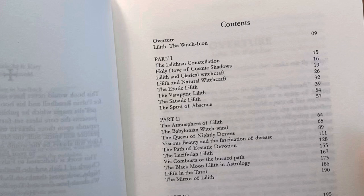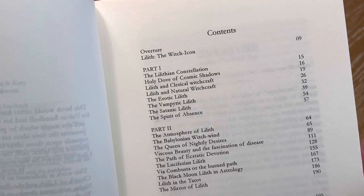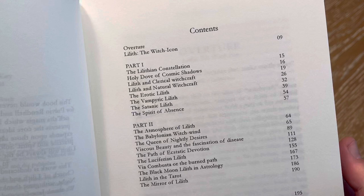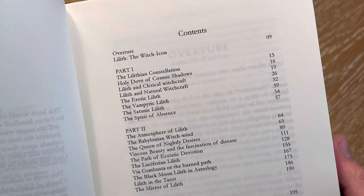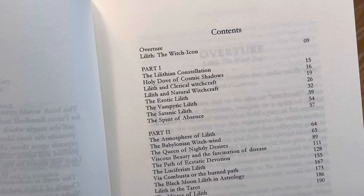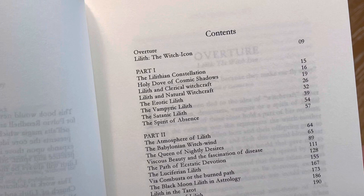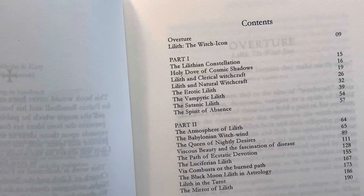Most people, because of pop culture, are familiar with Lilith as being the symbol of feminine power, lust, vampirism. And while those are certainly true, she is, in my mind anyway, oftentimes just limited to those things. And she's much more than that. Part one of this book really gives that impression that she should be treated more seriously than just being the icon of feminine freedom and sex. While those things are both very important, you can expand on that a lot more. And this book does an amazing job of doing that.